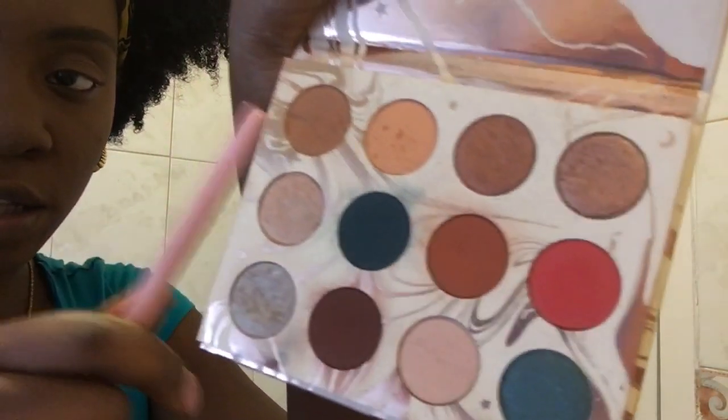I'm gonna go in with this color first. I think that's Twinkle. I believe that's Twinkle. It could be Twinkle, maybe not, I don't know. Go in with the fluffy brush all over my lid. I kind of think this color was a mistake because it's so light, but fuck it. It's happening. This is me when I do my makeup. I'm like, fuck it, it's happening.